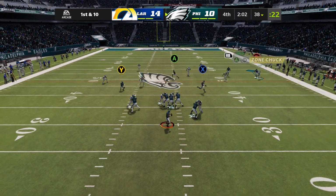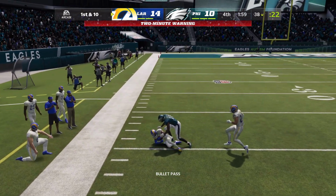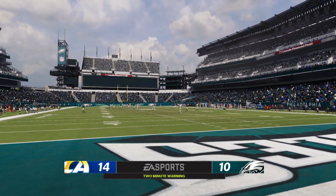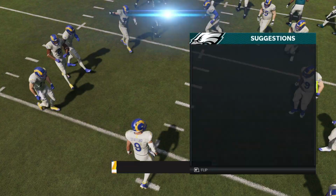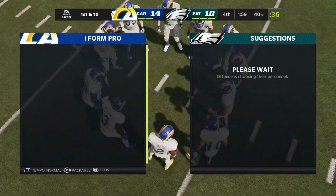On 1st and 10, it's Hurts. Is this intercepted? It is. It's intercepted. Picked off at the 40. We've got a one-score game with inside of 2 minutes remaining.